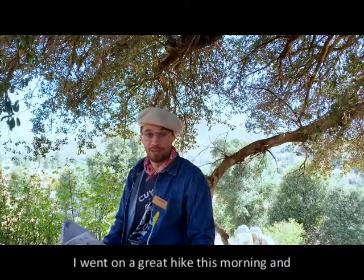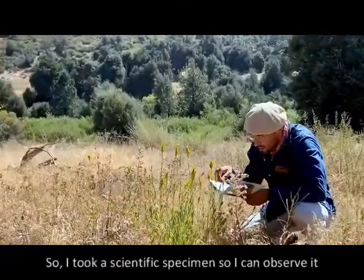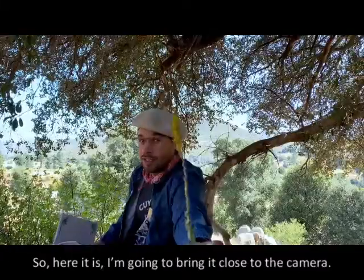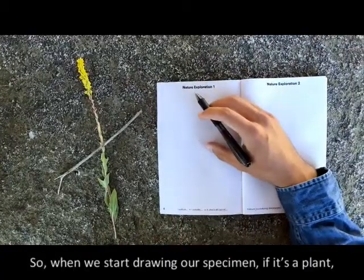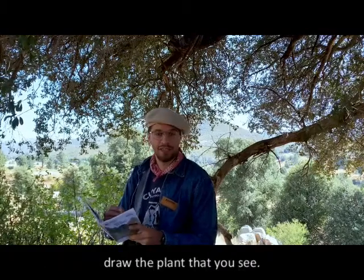I went on a great hike this morning, and as I was hiking through the meadow, I found these pretty flowers. So I took a scientific specimen so I can observe it and start drawing it. So here it is. I'm going to bring it closer to the camera. Maybe you can see it. When we start drawing our specimen, if it's a plant, try not to draw what you think a plant looks like. Draw the plant that you see.